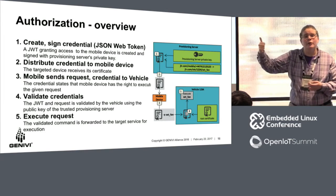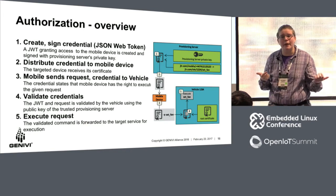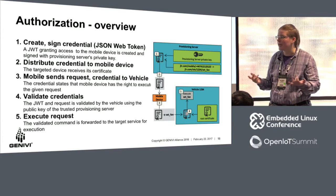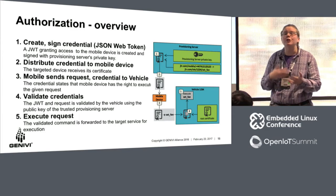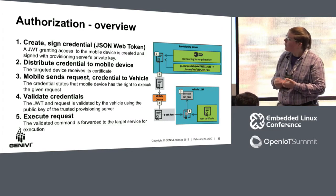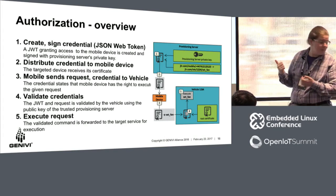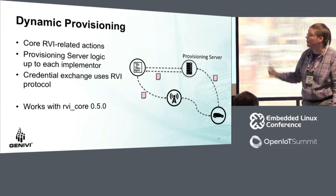The original provisioning for the certificate and the credential are handled out of band of the RVI protocol. It would generally be expected off the assembly line, or when initializing an app on your mobile phone, something out of band of your standard usage. We've also defined a protocol, which I have in our supplemental slides, for dynamically provisioning.